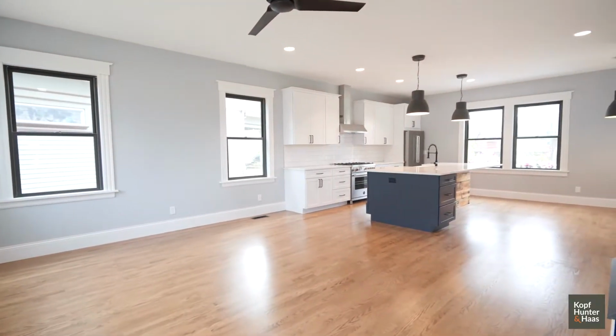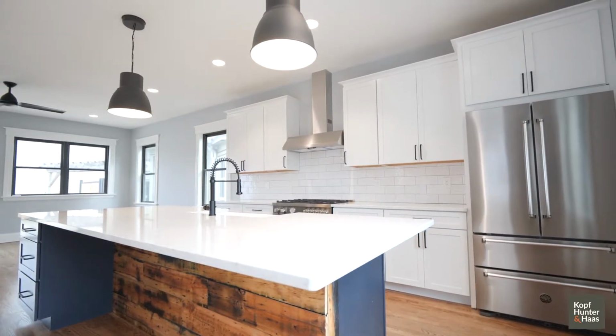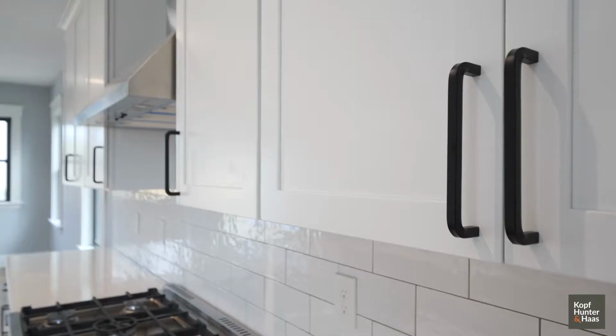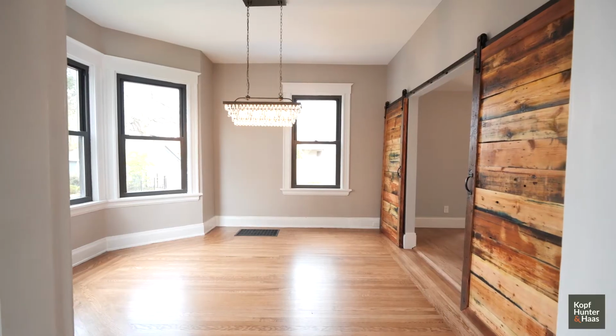The kitchen offers a sleek, large quartz island, allowing for plenty of counter space. Reclaimed wood from the original owner's on-site wartime workshop has been utilized for tasteful accents on the kitchen island, as well as custom-made sliding barn doors.